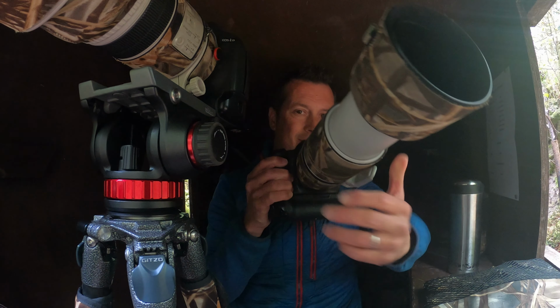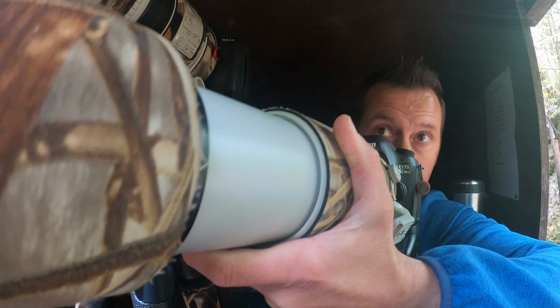All ready to go here, pre-focused on the focusing stick, hoping to get that stretched shot. Oh, we have a pheasant. Woodpecker's coming in. Great spotted somewhere about.